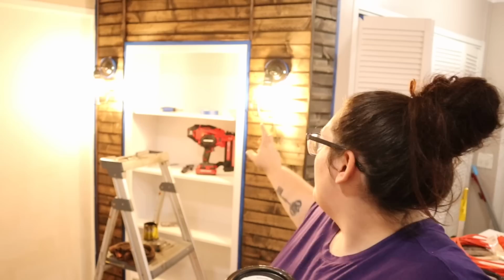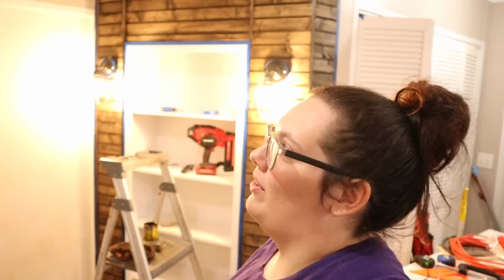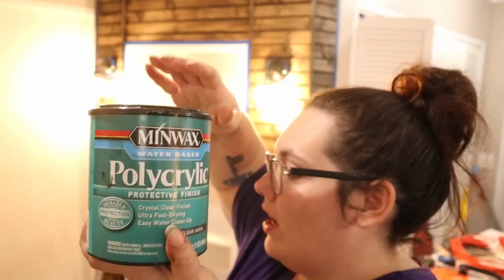Okay, so it's pulling more red on camera than it is. It's a very deep chocolatey brown. I'll try to fix the lights to combat these warm lights because I think that's what's doing it. I'm in love with it though, y'all. It looks so good. So I'm going to coat it with this polycrylic. Just a couple of coats of it, not many, probably two. And then I'll get all that stuff down and then we'll fill it up.